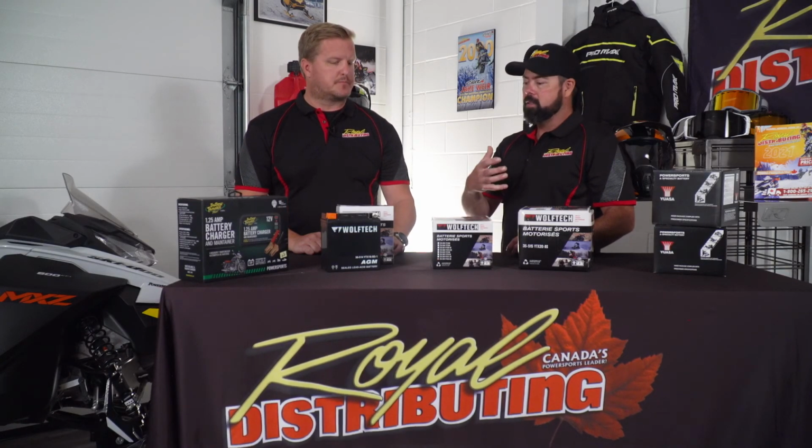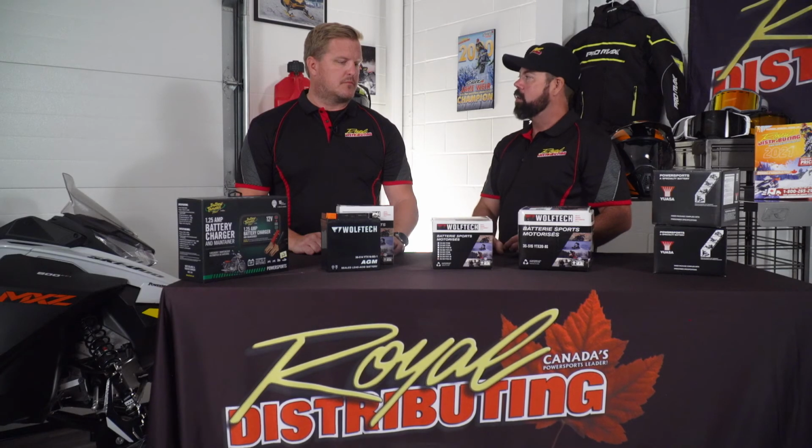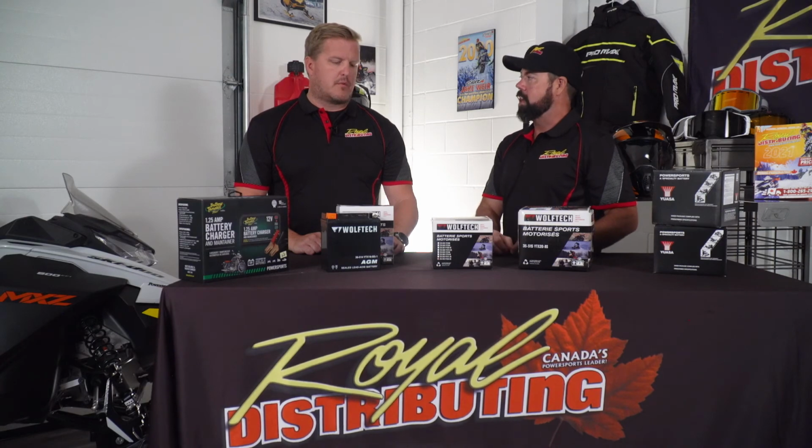If somebody spends some money on a quality battery like a Wolftech here, what's the type of lifespan with proper maintenance and items such as a battery tender? How long can they expect these things to last? Proper maintenance on a good maintenance-free battery should be 5-6 years plus. Yeah, that's pretty good. That's decent.